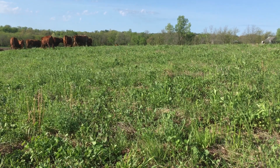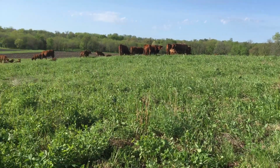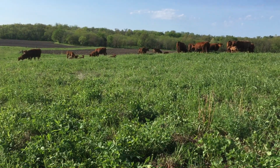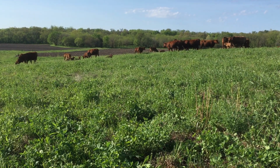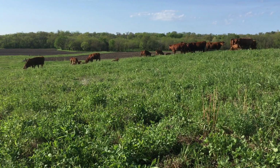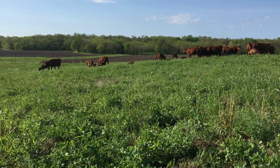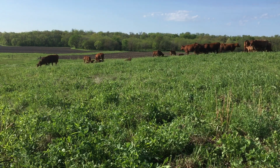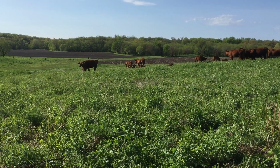This pasture has worked real good, and it worked real good in the drought last year. It kept the production going even in the dry time. The alfalfa had a taproot down, and the red clover wasn't real prosperous, but it did keep growing. Last year in the drought, this pasture saved my life. The cool season grasses just did not grow last year. This year it's a different story.